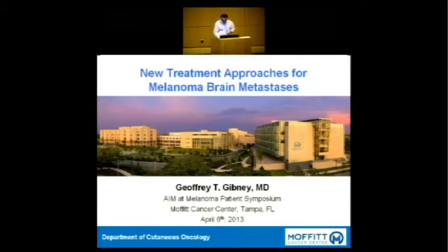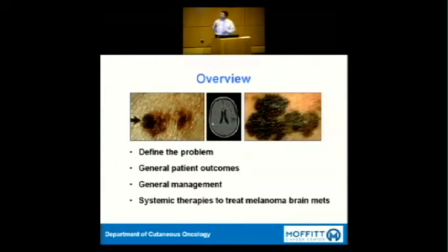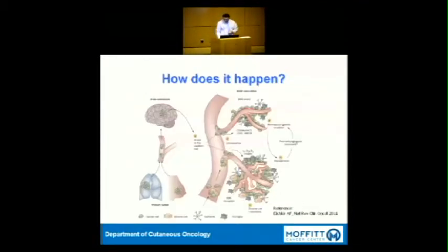So the purpose of the talk today is to give an overview of the problem that we're dealing with, general patient outcomes, how we've managed this in the past, and then the systemic therapies that we're using to now treat melanoma brain mets. And just to take a step back, how does this happen? I get this question a lot in the clinic: my melanoma is under control, or it was really small, why did it show up in the brain?